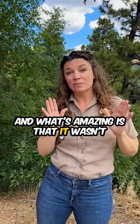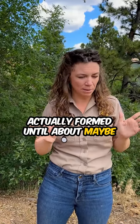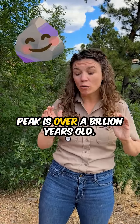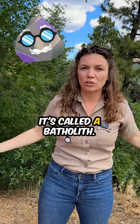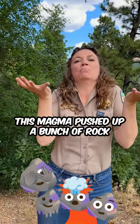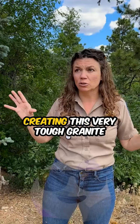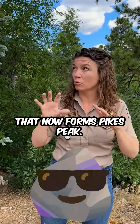And what's amazing is that it wasn't actually formed until about maybe 3 million years ago properly, but the granite that forms Pikes Peak is over 1 billion years old. So 1 billion years ago, it's called a batholith. This magma pushed up a bunch of rock from under the Earth's crust, and it cooled very slowly, creating this very tough granite that now forms Pikes Peak.